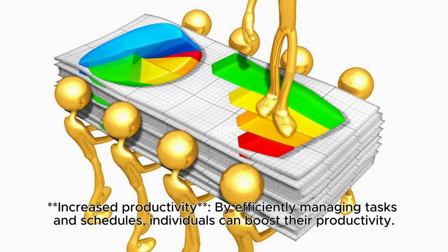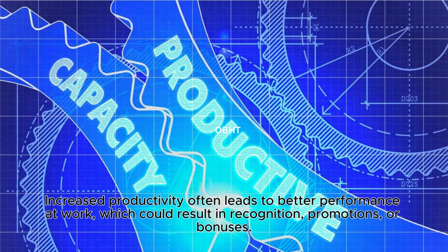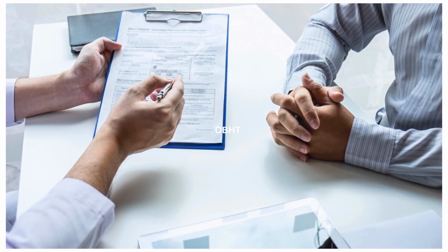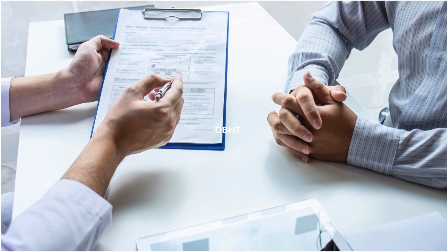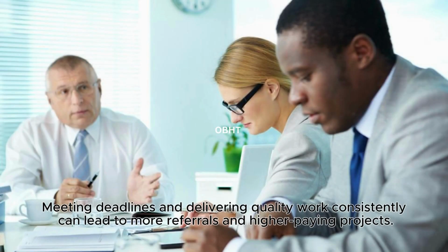1. Increased productivity. By efficiently managing tasks and schedules, individuals can boost their productivity. Increased productivity often leads to better performance at work, which could result in recognition, promotions, or bonuses. 2. Freelancing or consulting. Freelancers and consultants can use Google Task Manager to organize their projects, deadlines, and client communications. Meeting deadlines and delivering quality work consistently can lead to more referrals and higher-paying projects.